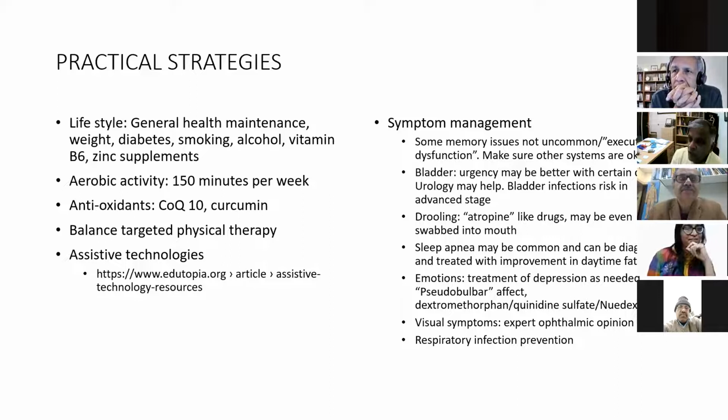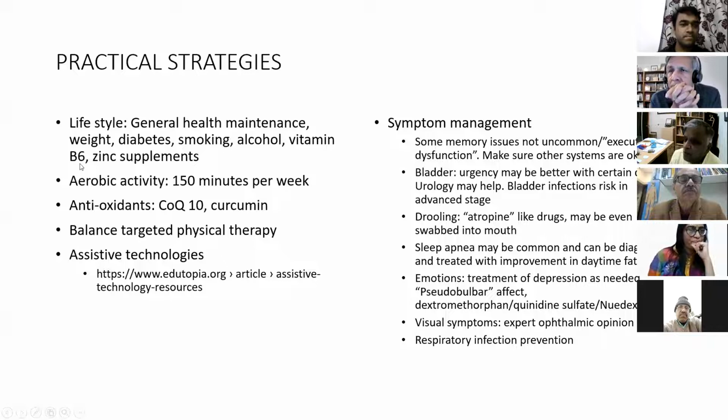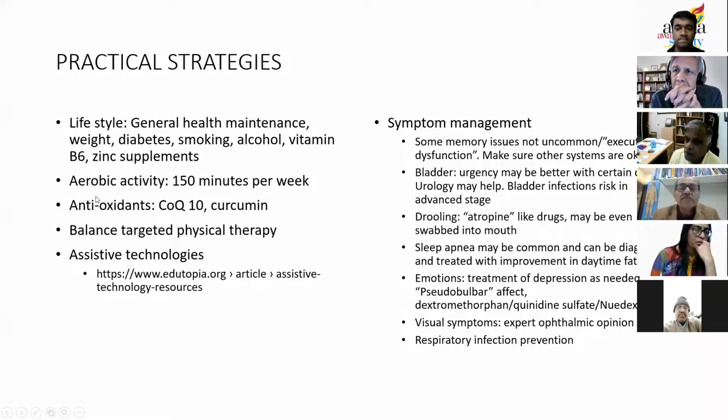A couple of nutritional supplements: big doses of vitamin B6 are toxic to your balance. The B6 maximum dose is about 10 milligrams per day. Do not take more than that. I avoid zinc supplements because some people are taking a lot of zinc. I don't know the situation in South Asia, but zinc interferes with copper absorption and you don't want that. We recommend aerobic activity, 150 minutes per week. In people with motor problems, I usually say buy a stationary bike, which is very commonly available here. But again, that needs to be tailored to the local situation.